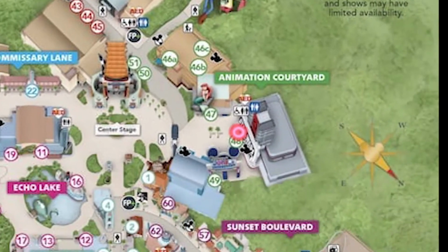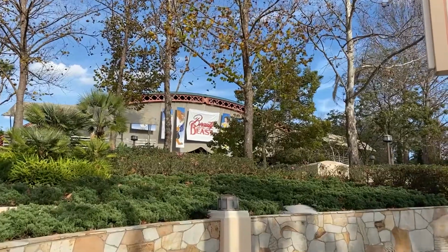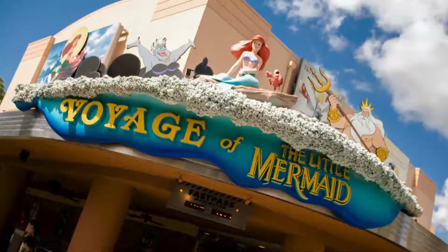Next, you're going to head into the Animation Courtyard. Animation Courtyard is another land that has a lot of shows in it that weren't open while we were there. There's Voyage of the Little Mermaid, which is a live performance. It has all sorts of cool puppets and lasers and movies, actors, all sorts of things like that.